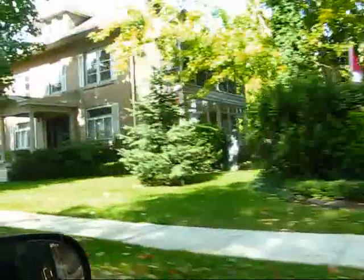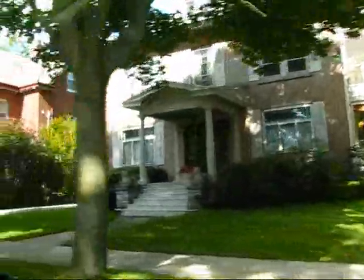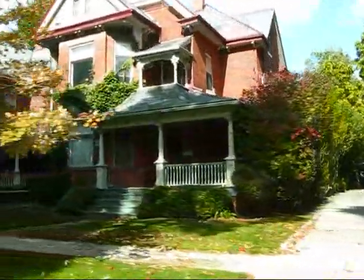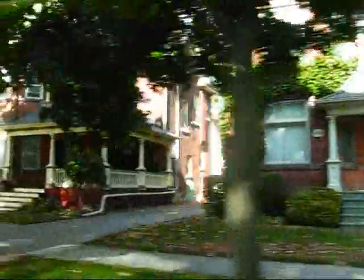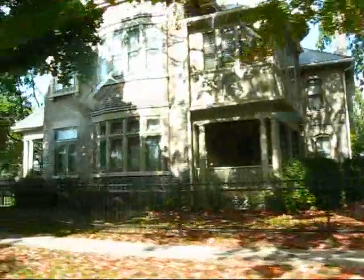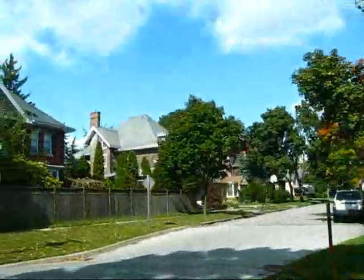I am obviously a huge architecture fan, and this has to be one of the largest collections of mansions that I've seen in Ontario towns. There are so many of them, they're extremely spacious. Most of them with the red brick or the gray brick here. And it's actually very, very impressive seeing this residential neighborhood here in Brantford.